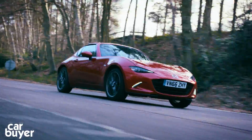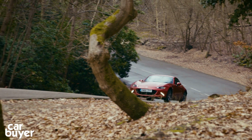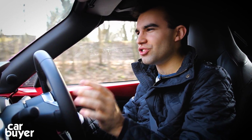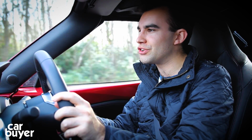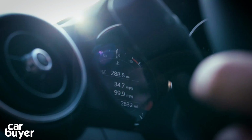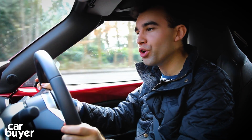The RF is powered by just two petrol engines, a 129 bhp 1.5 and a 2-litre with 157 bhp. The 1.5 is the pick in the MX-5 convertible range. That's because the engine is just so small and light and is in perfect keeping with the car's focus on being as light and as fun as possible. But in the RF it's a different story, because I'd go for the 2-litre version. Both engines are pretty frugal too. Over 400 miles we averaged just under 35 mpg in the 2-litre, while the 1.5 should return in the low 40s. If you go for the 2-litre, you get the choice of a 6-speed manual or an automatic.